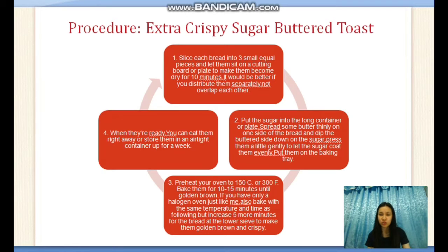Then put the sugar into a long container or plate, spread some butter thinly on one side of the bread, and dip the buttered side down on the sugar. Press them a little gently to let the sugar coat them evenly, and then put them on a baking tray. Next, preheat the oven to 150 Celsius or 300 Fahrenheit. Bake them for 10 to 15 minutes until golden brown.